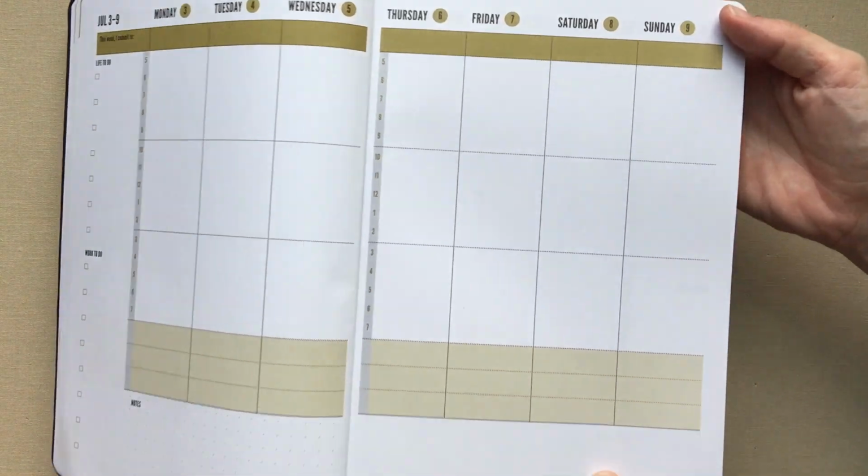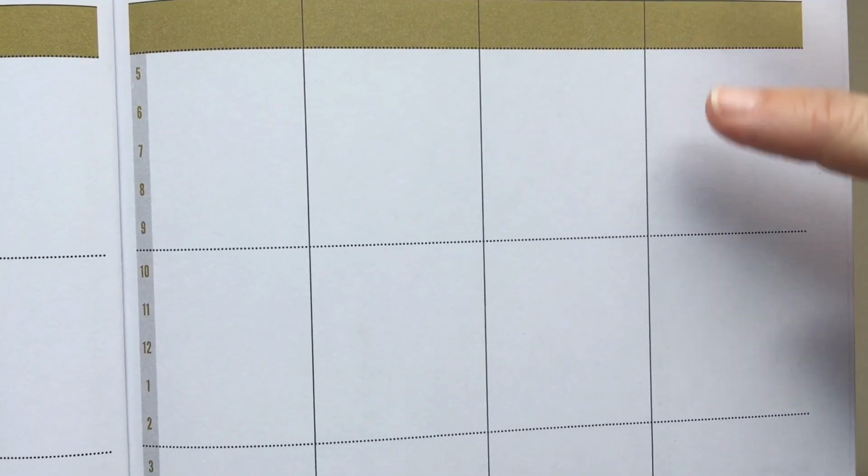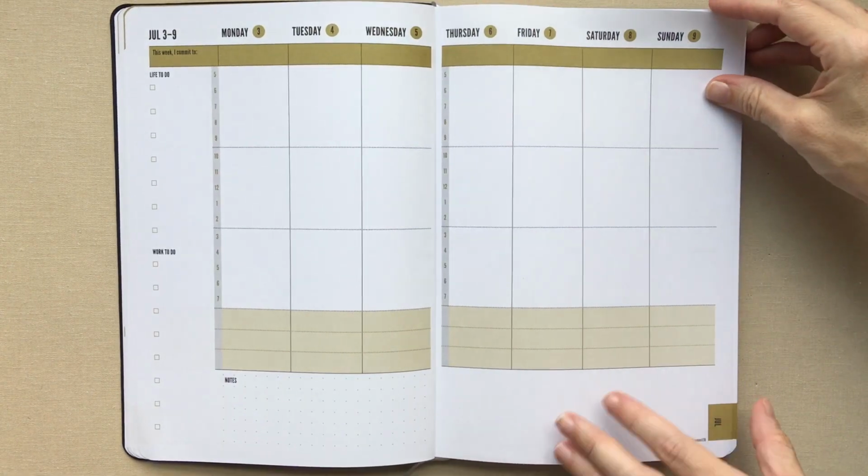And I'm going to just give you a little more close up on the grids here. Your horizontal lines are dotted and your vertical lines are full on lines, not dotted, just so you guys can see that.